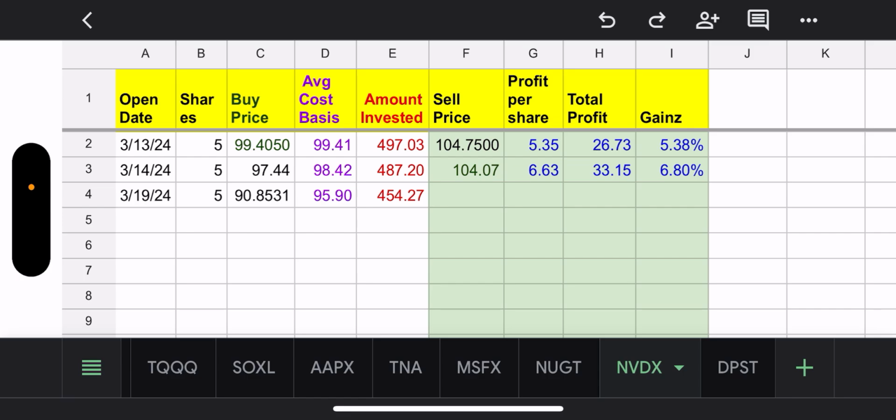So I buy them daily, 1 batch a day, and I sell them daily, 1 batch a day, only if it meets my criteria. So right now, obviously, I still have 5 with an average cost basis of $95.90. So we'll see what happens with NVIDIA next week.